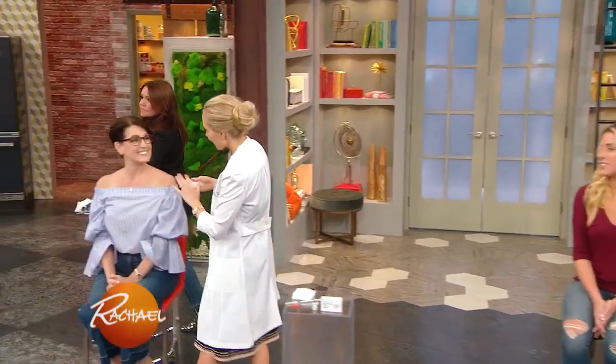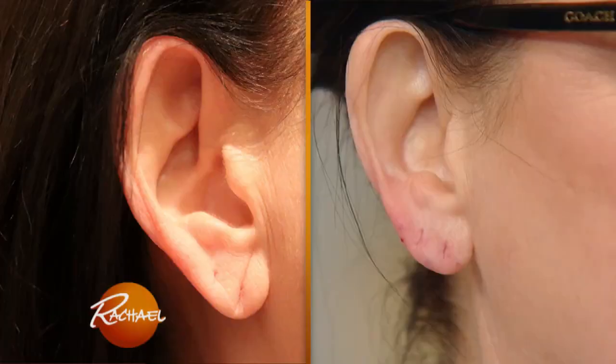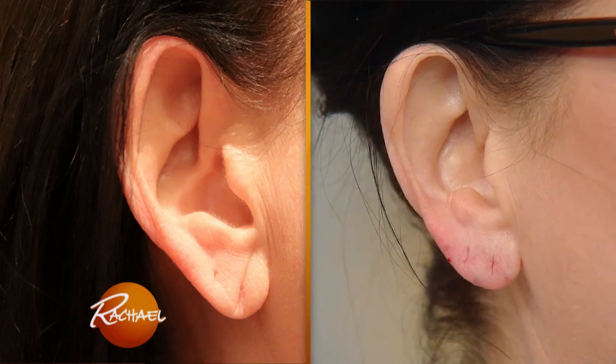All right, Dawn, so how you doing? You doing okay here? Yes. So now we have Dawn's after earlobe. Let's take a look at her before and her after, and we can see if we see a difference in the health. Huge difference. It's reinflated, and she'll be able to wear her earrings again.